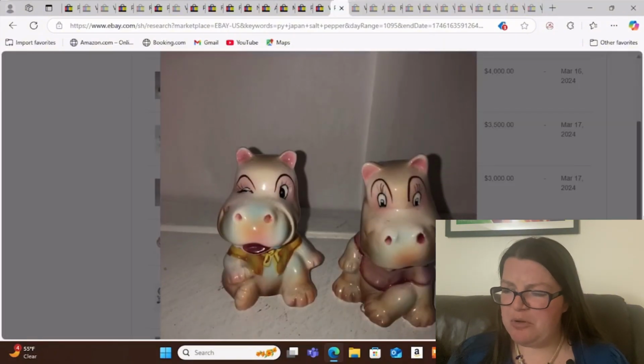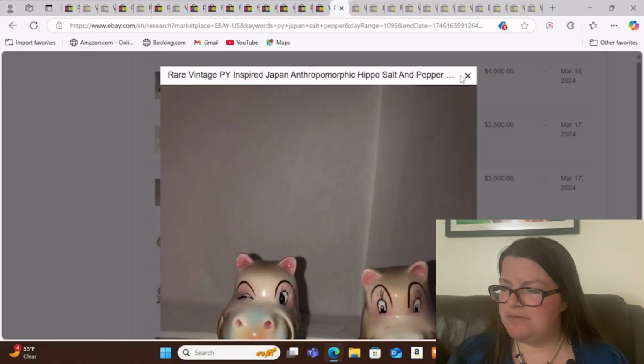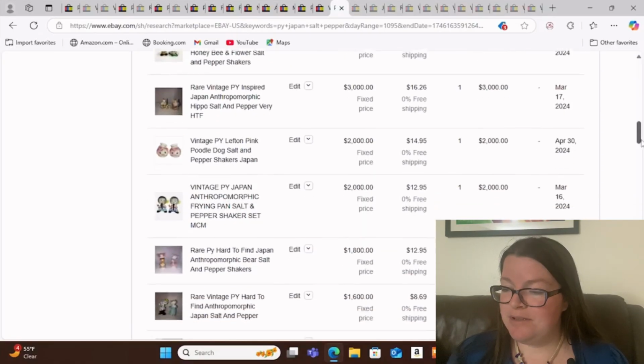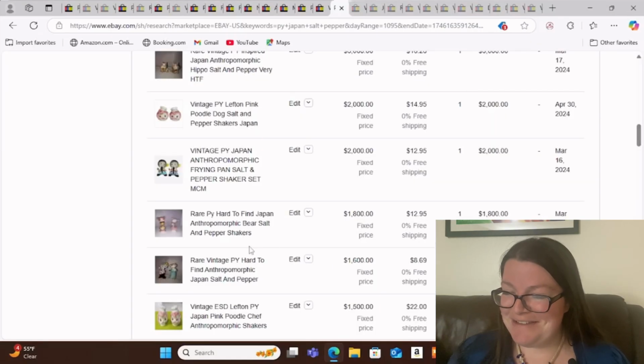Oh, and those hippos. Oh gosh, look how cute they are. Adorable little hippos. So there are many different ones, either frying pans, I want to say, with their little spatulas and stuff. Yep, frying pan salt and pepper shakers. And those sold for $2,000. So there are lots of different examples of this.